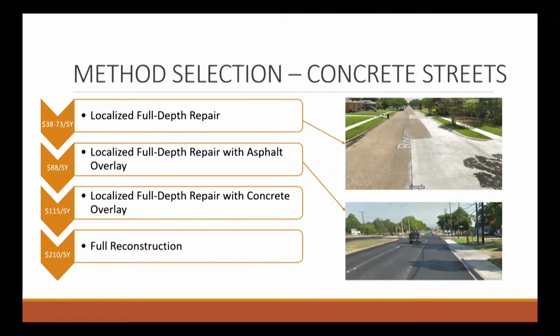So we'd look at the street, and our first choice would be to do localized full depth repair. And that would be it. We'd fix the bad parts of the street. We'd leave the good parts of the street intact. And if we can bring that street back up to a high grade 2, a grade 1, then that's the method we'd like to do.